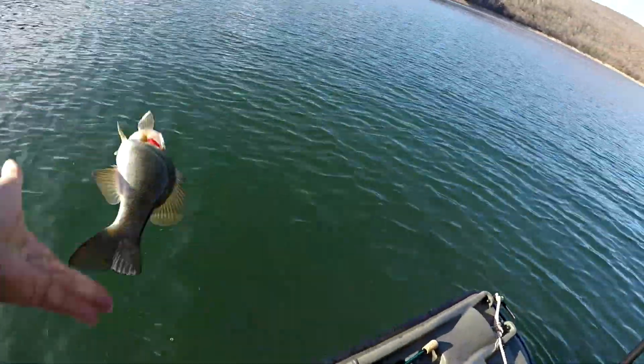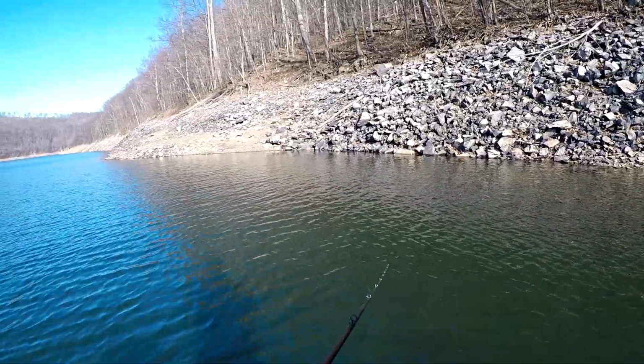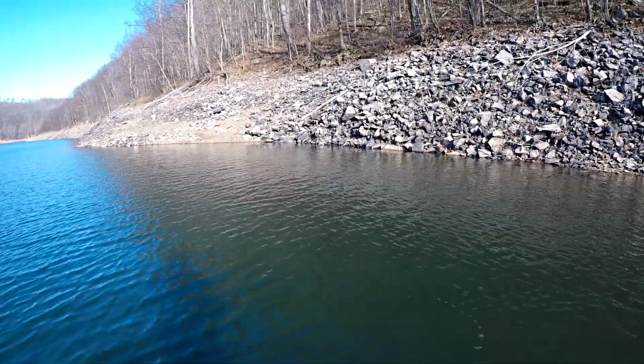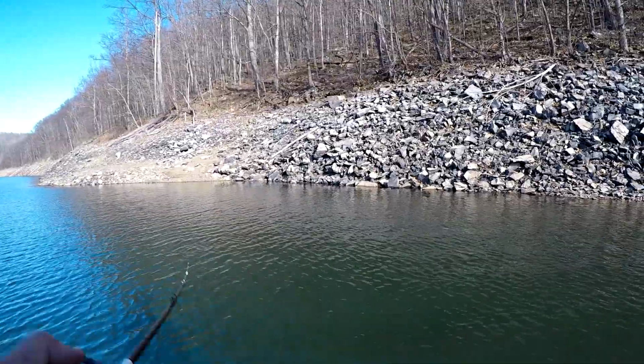Thank you for that bit of excitement, buddy. That dude must have been checking out my bait all the way to the point where I got snagged on the rock. I was sitting there looking at it probably. I came over the rock, twitched it to get it off, and that's what triggered the bite. You want to talk about a reaction strike? That's exactly what that was.